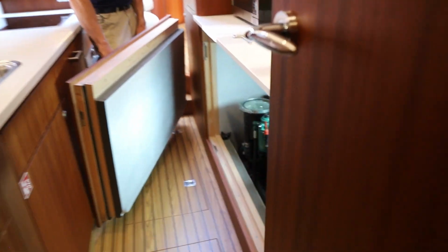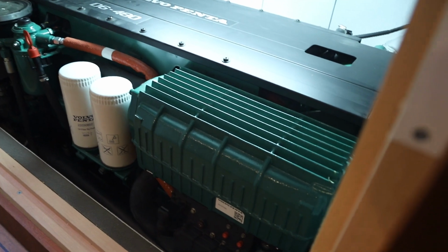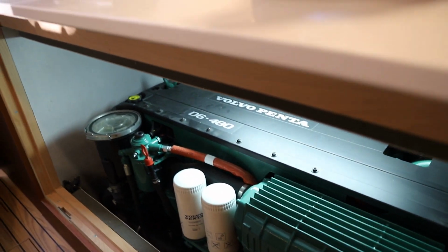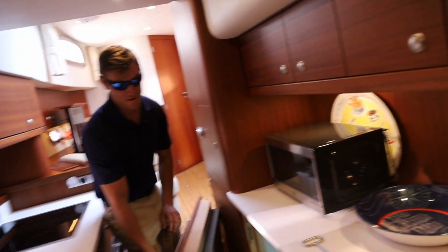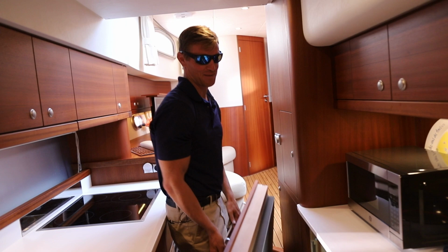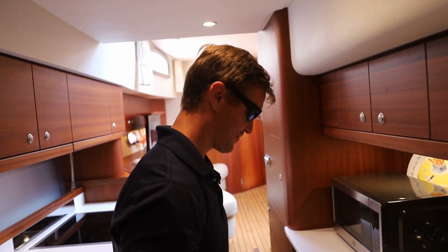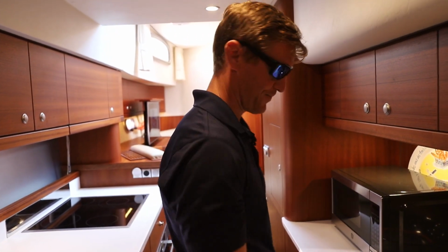And that is your engine access to the single diesel. Really good access to what you need to get to on this side. I have to say I'm slightly concerned. I like to be able to get to the engine really fast, so maybe this is something you'd have to practice a little bit. But again, distinct. That is the name of this boat.